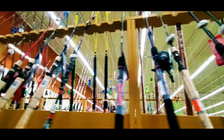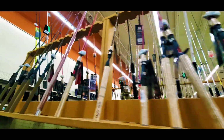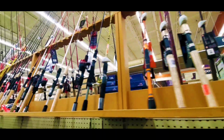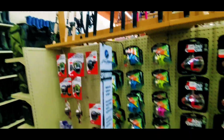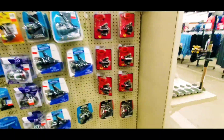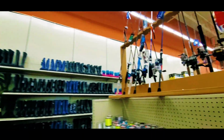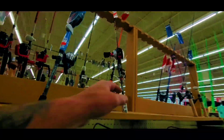See what Dunhams we got here. Pretty much the same thing they had. I don't see no new stuff really for 2022. Same thing they've had for months. Same thing. Don't see nothing new. There's a left-handed rod though I need to get.